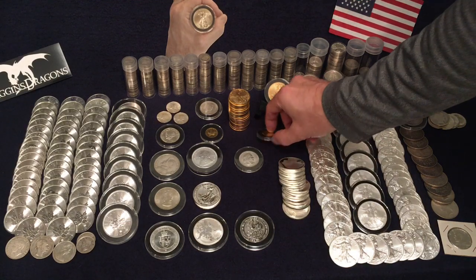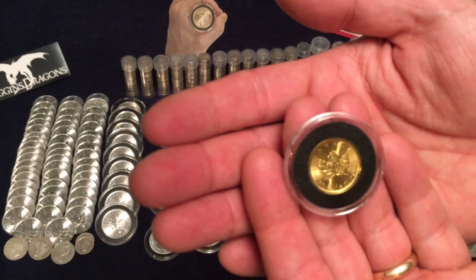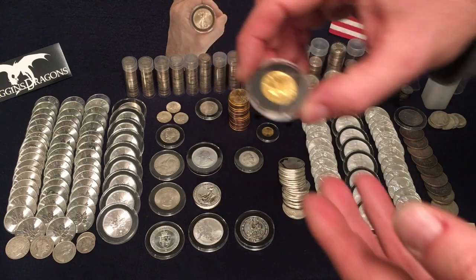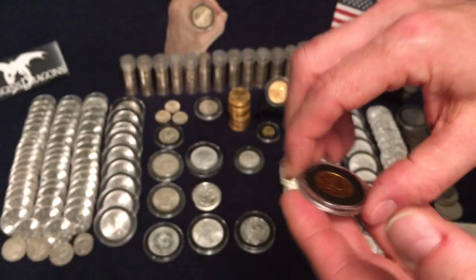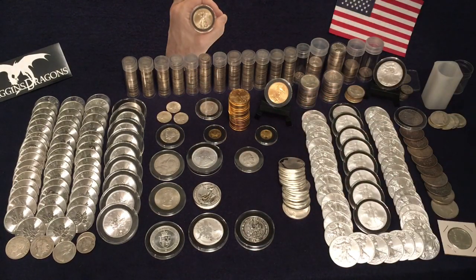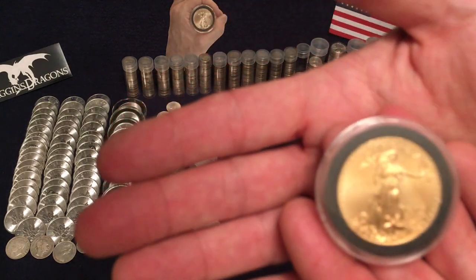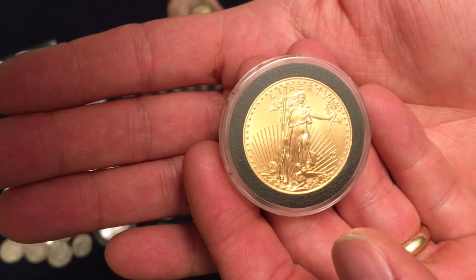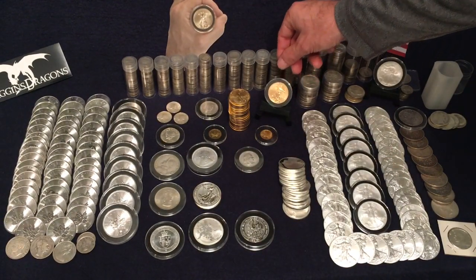I'm going to be stacking more, whether it be the Canadian maple leaf that I got recently, or some other denomination. These are the fractional. This is the fractional gold denomination that I like, 1/4 ounce. And I hope to get a full tube of those eventually. Gold is still the most trusted precious metal by countries, governments. The gold standard is what I think we ought to get back to.